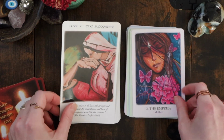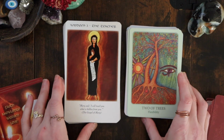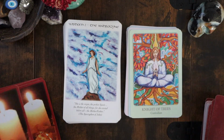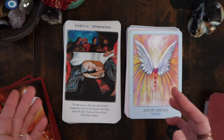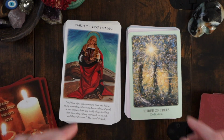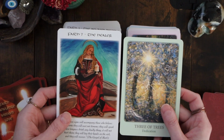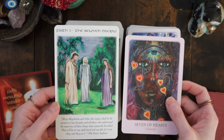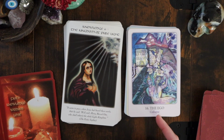That is gorgeous. Every time I pick up these two decks, it is just amazing. I love them so much. They really deeply affect me. And just my whole journey with Magdalene has been truly enlightening. The ego collapse.